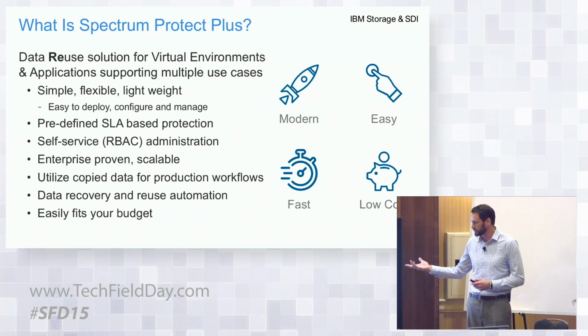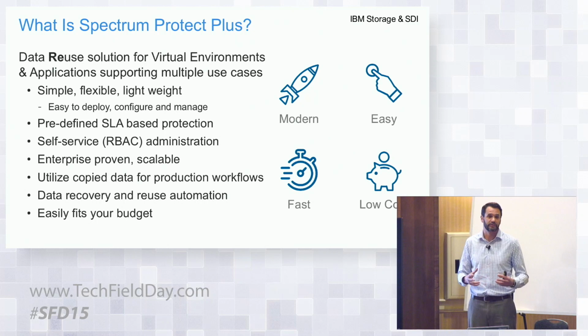It is enterprise proven and scalable. As I mentioned, the standard deployment model is a single OVA file that contains the 3 components that make up Spectrum Protect Plus. There's the Spectrum Protect Plus server itself, there's the vSnap repository, and then there's a VADP proxy that handles the actual data movement.